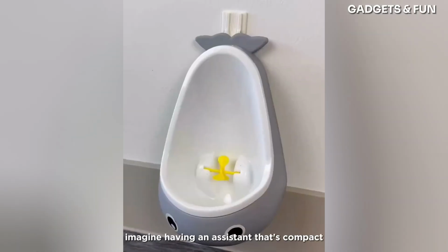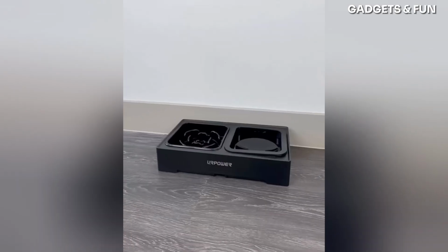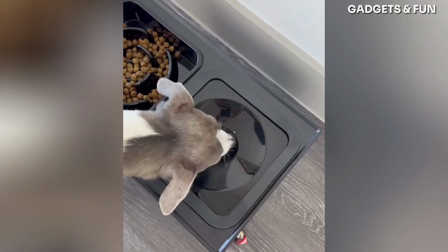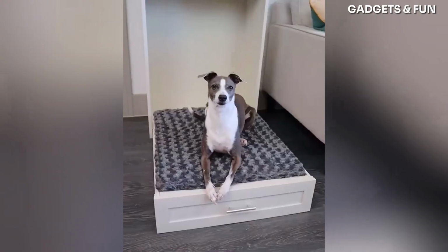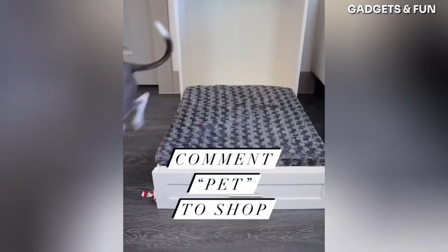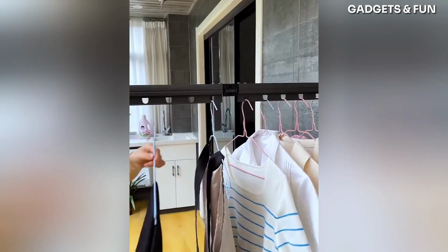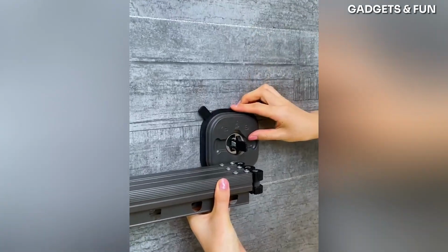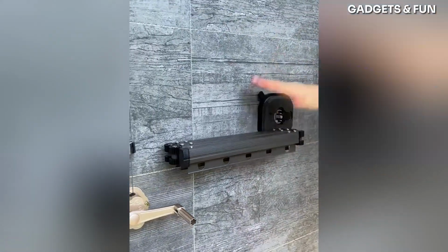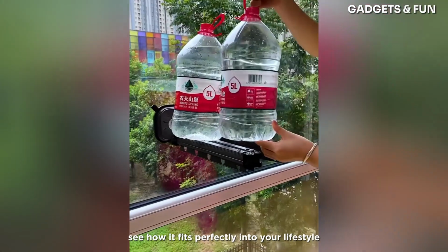Imagine having an assistant that's compact, efficient, and incredibly smart. This gadget is all about convenience. See how it fits perfectly into your lifestyle.